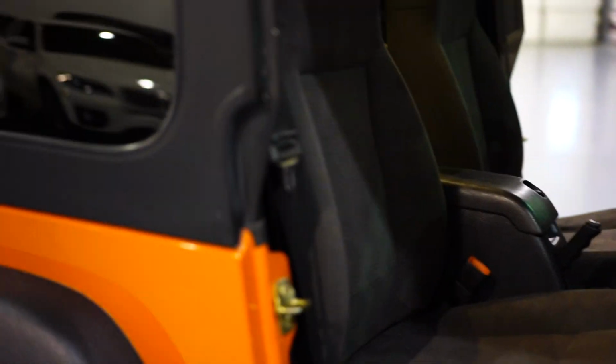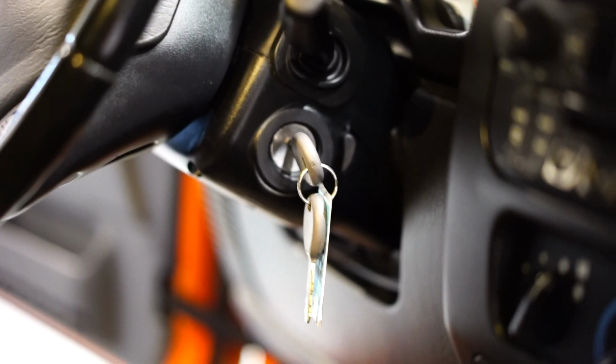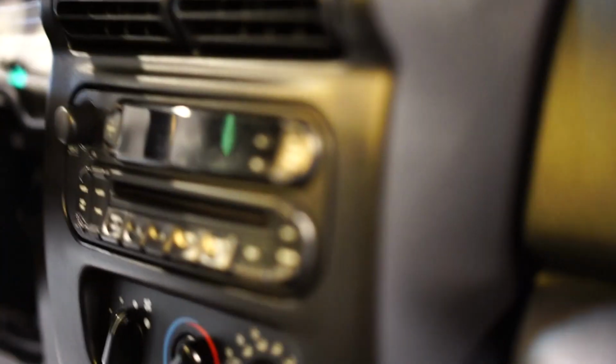The carpets, the mats, everything are so clean in this. Also, we have a soft top. I forgot to mention that earlier. Vehicle also has 2 keys with it, which is nice. 6-speed CD player. This is a true Rubicon too, guys. Dana 44s, 4:10s, lockers, the whole 9.